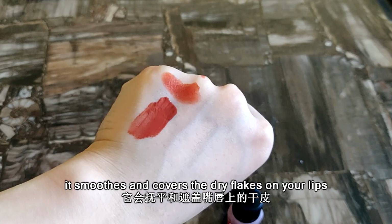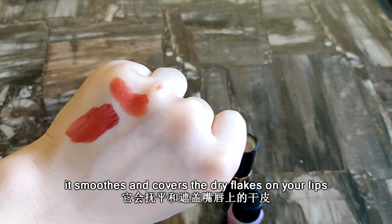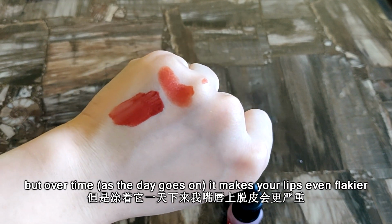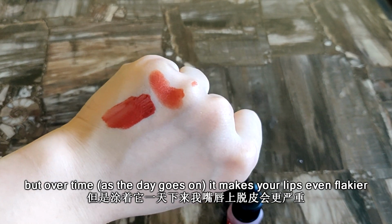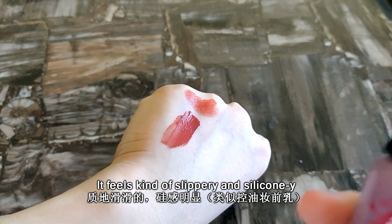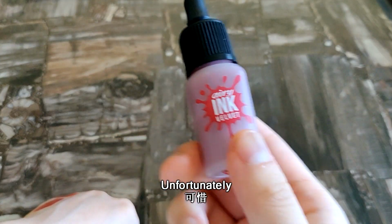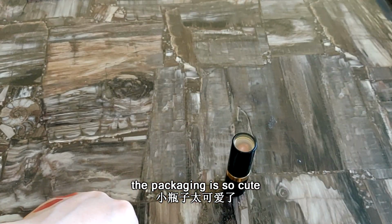The formula is a bit weird. Like it does smooth over your lips, so it really covers the dry flakes on your lips, but over time, I think it makes your lip even flakier. And it's kind of slippery, silicone-y, so I'm gonna get rid of this one. Unfortunately, the packaging is so cute.